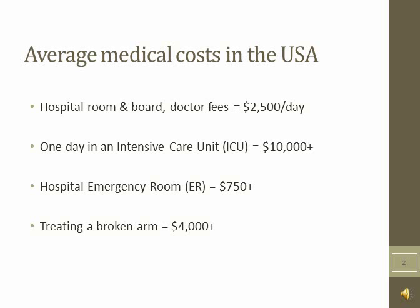Here are some average medical costs in the United States. As you can see, these can be incredibly expensive and are very difficult to pay without help from a health insurance company.